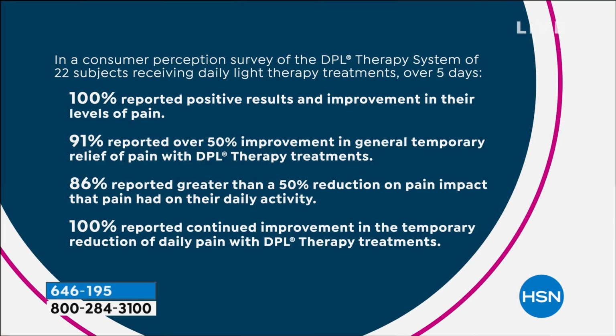Take a look at these results. 100%, that's everybody that tried this, reported positive results and improvement in their levels of pain. What would that do to your life if you could reduce it, even if you reduced it by 50%? What would that do to your life if you had reduced pain in the head area, in the eye area? This is what is the key. This is what's going to deliver that.